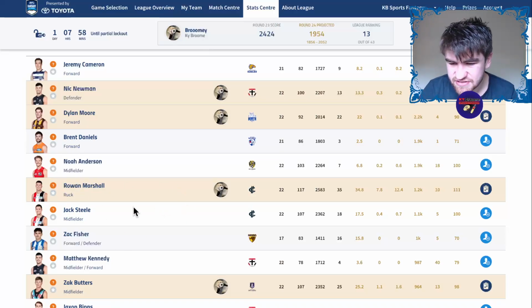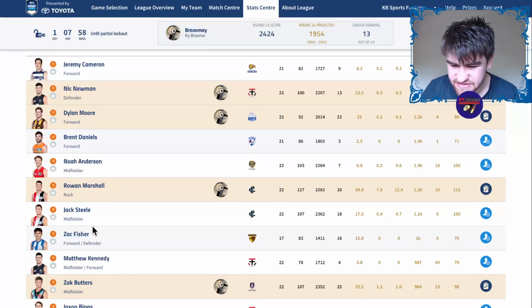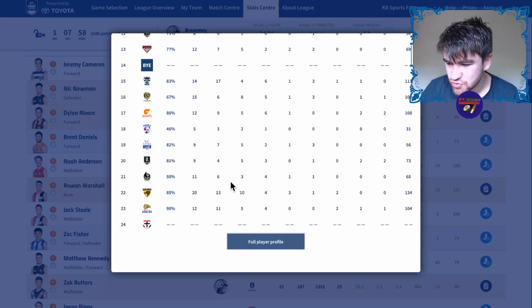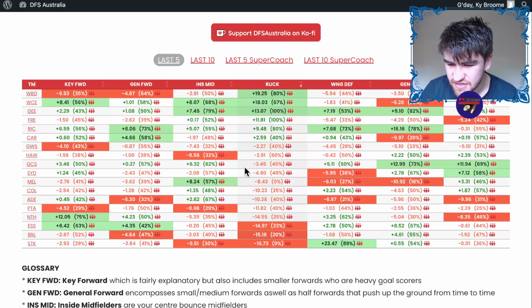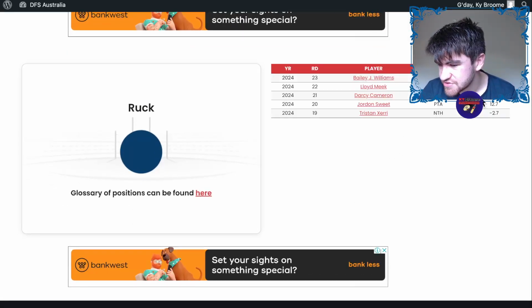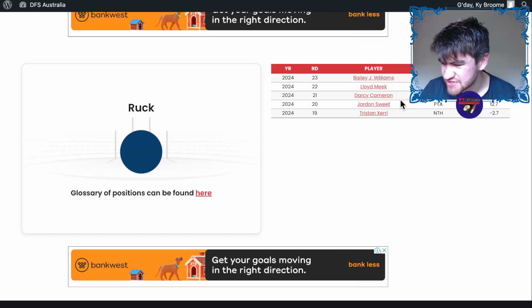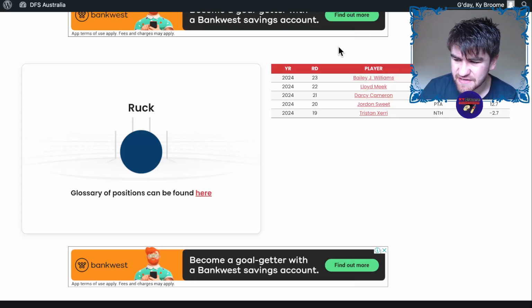Marshall has Carlton, Pitnet, which is an interesting one. I haven't really looked at Pitnet and who he's played against, Hawthorn, Collingwood, and others. Let's just look at the ruck line for that. The last 5 should give you an indication, and he's a +2. If we just go here, you'll see, let's just see, Lloyd Meek went 74, so it's actually an iffy matchup, but Tristan Cherry did go 124 against it, so I'm not too worried about it, to be honest.